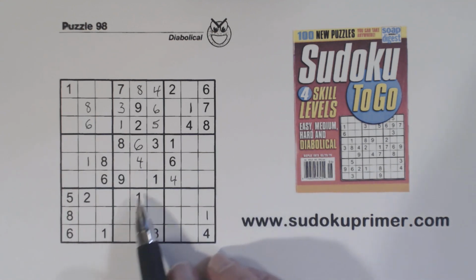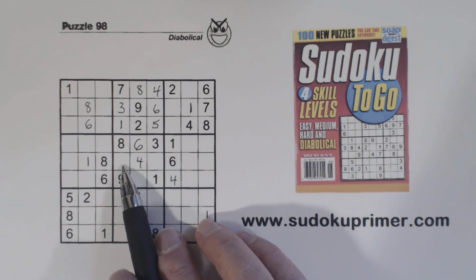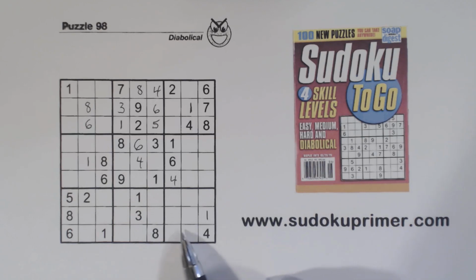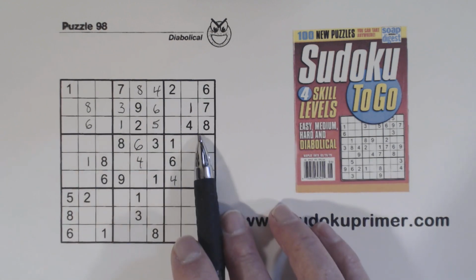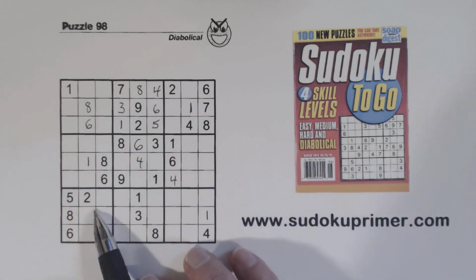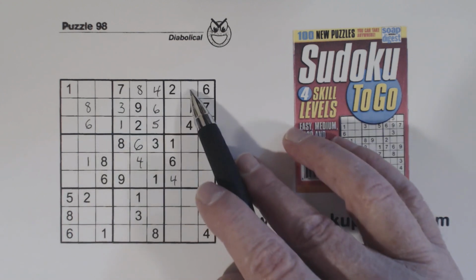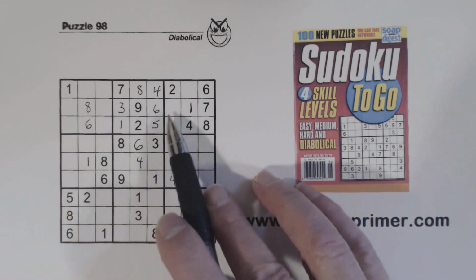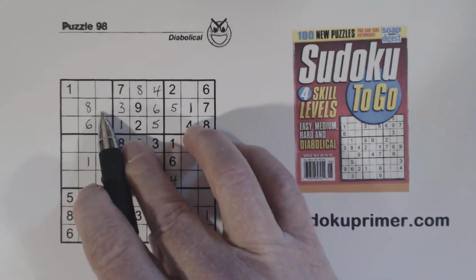Okay. See what we're missing here. 2, 5, 7. 2, 5, 2, 7, 5, 7. Okay. All right, let's look at these. We're only missing 3 numbers in each row here. 3, 5, 9. Okay, let's look at this row. 2, 4, 5. There's a 5 right there. There's 2, 4. So these are 2, 4 twins.